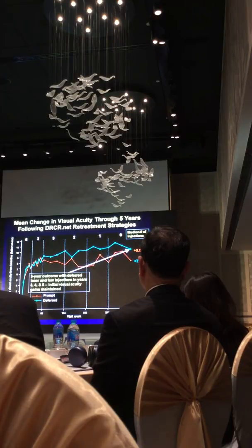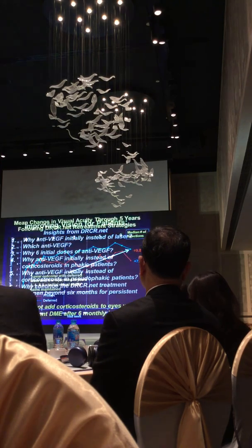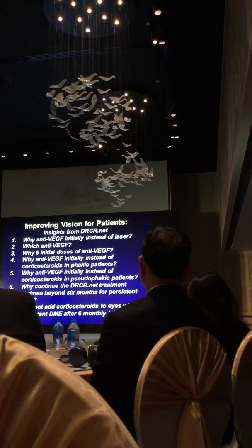This is very different from macular degeneration, where we would hesitate to withhold injections because they might scar and lose vision permanently. We don't see that in diabetic macular edema. That doesn't mean you can hold off in the beginning. It means you should treat intensely in the beginning, but you might be able to hold off unless it worsens beyond 6 months.